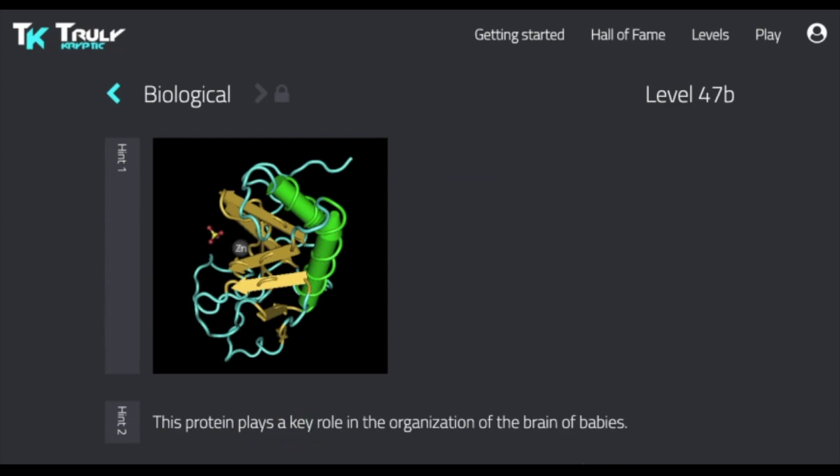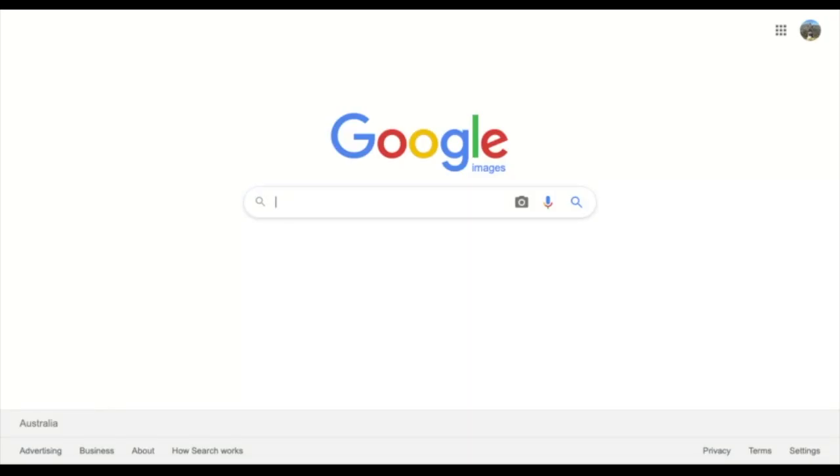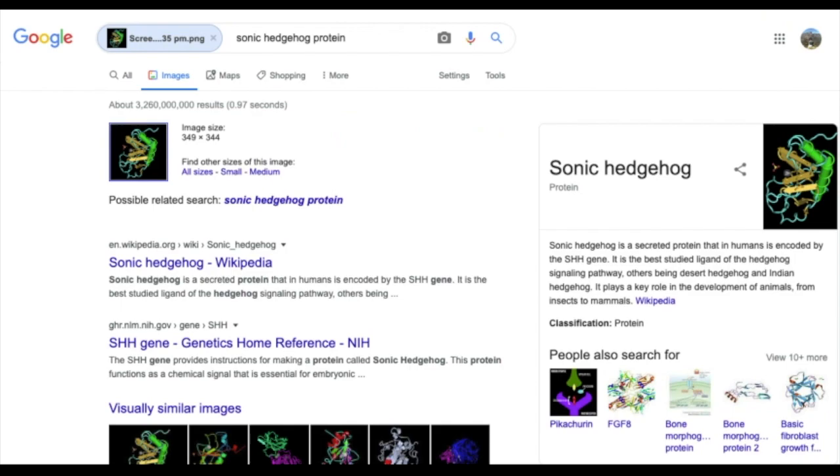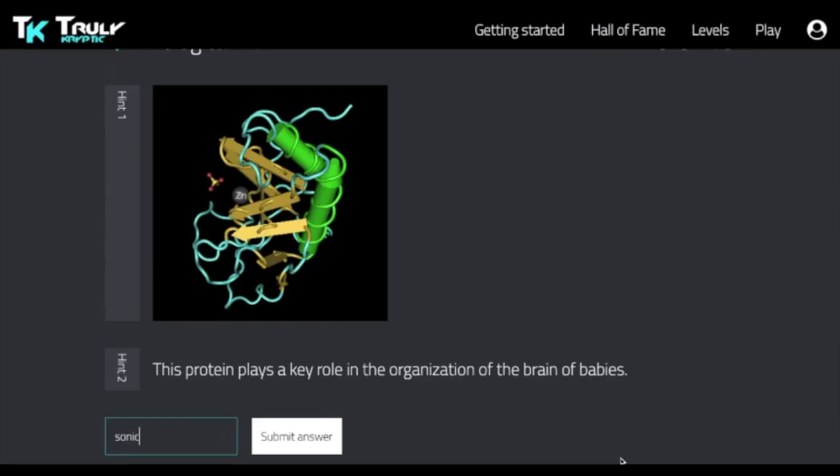When I first saw this particular puzzle, I assumed it was going to be incredibly difficult to solve. I thought I would have to go on some wild goose chase, and in fact, for the first couple of minutes, I kind of did. And then I stopped and I thought, maybe, just maybe, a Google image search will bring what I need. And it did. Doing a Google image search of the picture provided gave me the answer straight away. The picture is of the Sonic Hedgehog protein.